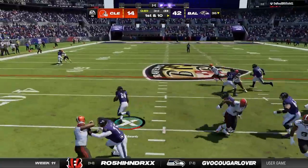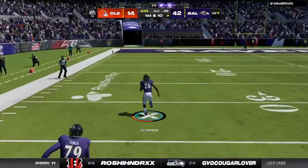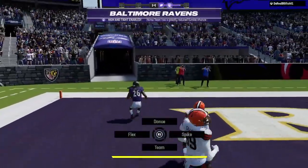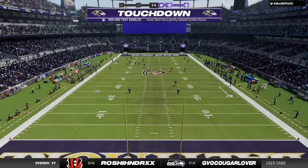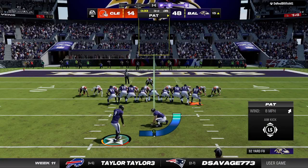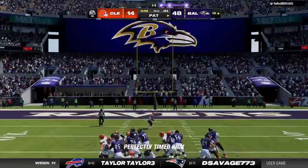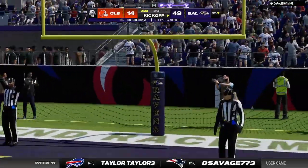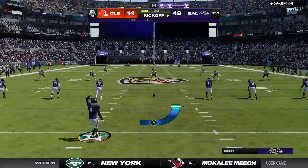Now a handoff running through the middle. There he goes left side. Inside the 10. And he is into the end zone for a Baltimore touchdown. A big play there. His 11th rushing touchdown on the year. And the Ravens will add on to their lead here in the final minute of the 3rd. Tucker able to connect on the extra point. And the lead grows even larger here in the 3rd quarter.